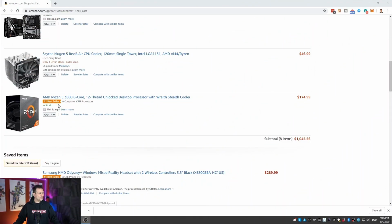We're going for the AMD Ryzen 5 3600. This is simply the best bang for your buck. This is only $174 and you simply won't find a better processor at this price point. And this is the #1 bestseller in computer CPU processors on Amazon.com for a reason.